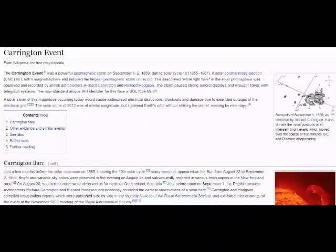So I just briefly wanted to talk about the Carrington Event, which was an event that took place in 1859. It was the largest geomagnetic storm ever recorded, and Carrington himself was the one that drew the right hand diagram of the sunspots on the sun, where the coronal mass ejection was emitted from.